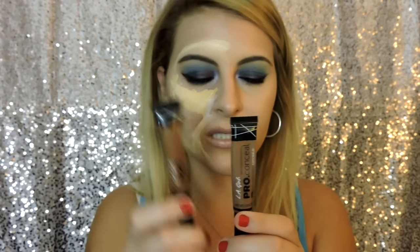For the contouring shade for this method, I'm going to use the shade Espresso, and this is a little bit darker than Toast. This is Toast and this is Espresso.